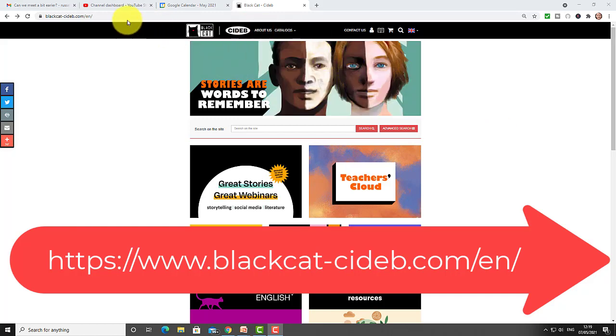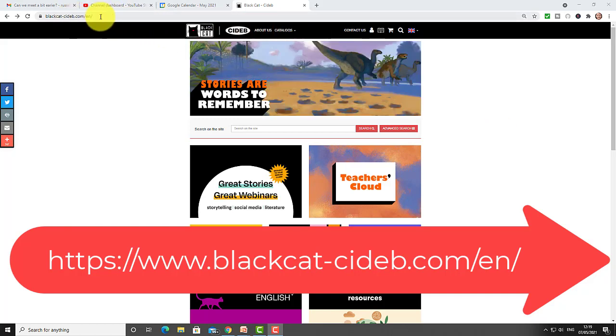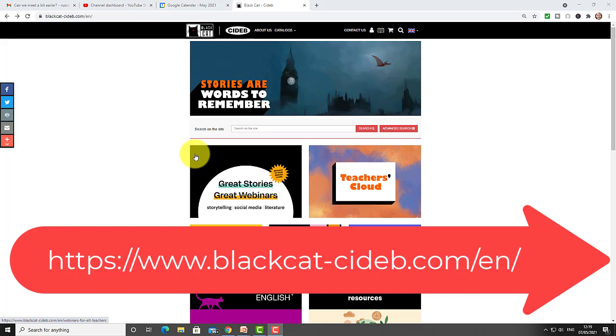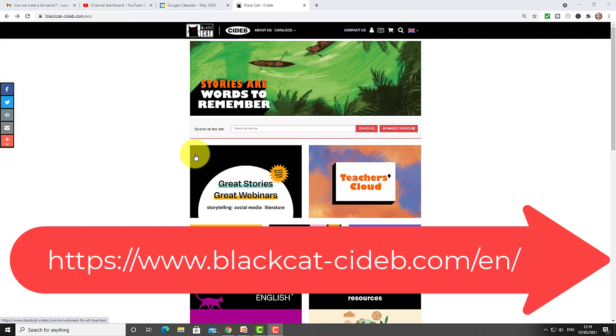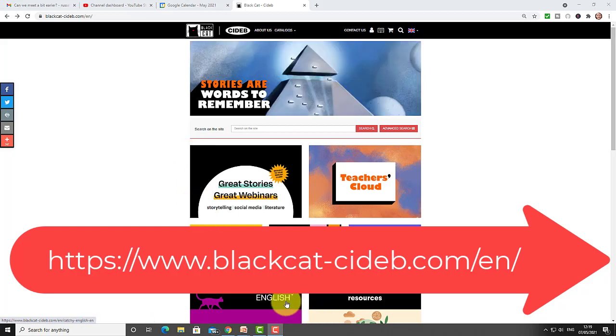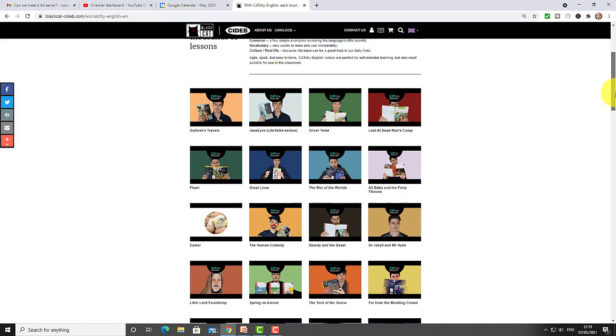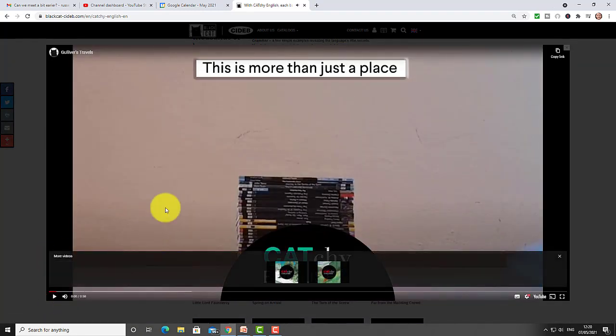But this website, and you can just focus on the actual address there at the top, has got loads of stuff that we could use to set the context of a book that we might want to get our students to read. Let's just have a quick look, because there's so much stuff here. I'll start with the catchy English. We can click here, and you can see we've got all sorts of books that they're focusing on. These are obviously the books that Black Cat must be selling. But if we click, for example, on Gulliver's Travels, we get this little video that we could use if we were going to perhaps read Gulliver's Travels. Then we might use this as a way to set the context for reading the book. This is what I'm suggesting. As I said, you could look at the author, you could look at the background story.